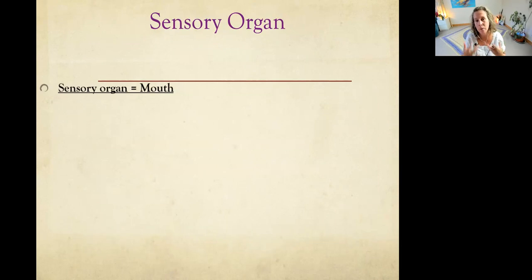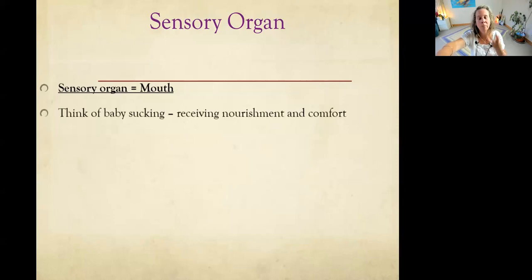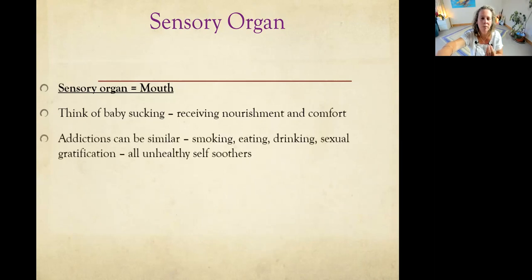And it's a lesson that we're taught very early on, that food will soothe us. Whereas actually it can cause more problems in the long term for our physical health. So, like I said, think of the baby sucking, receiving nourishment and comfort. And addictions can be very similar to that. Think of smoking, eating, drinking, kissing, all unhealthy self-soothers if done to the extreme.